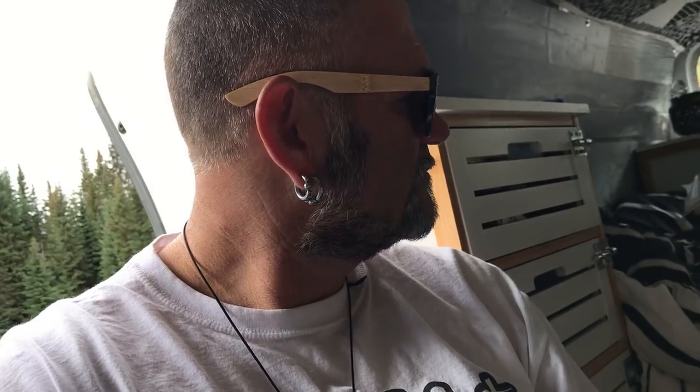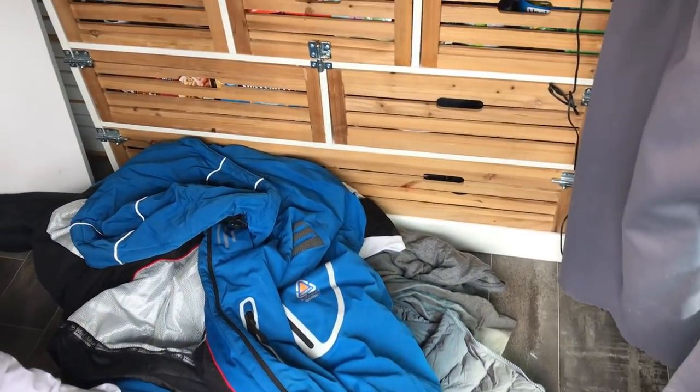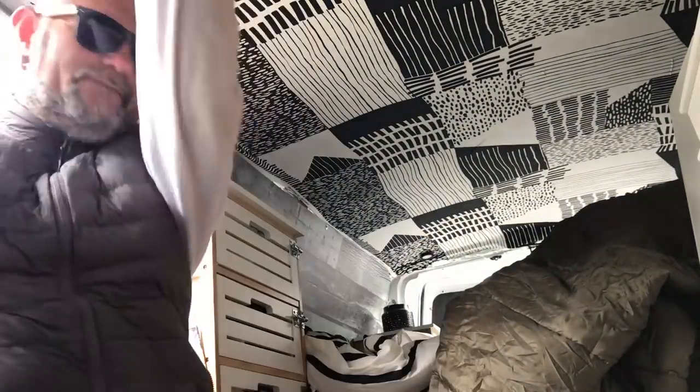Anyway, guys, let's go through and talk about the areas that I had problems with last year. Look at this mess. Now I feel a little bit better about this vest. I'm just gonna toss this stuff in the front seat for now. Some of these I could probably get rid of.